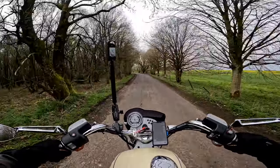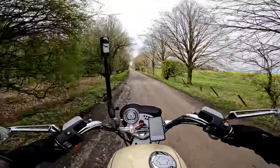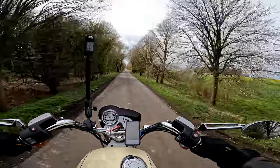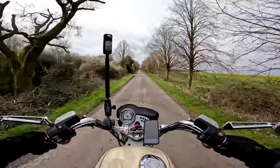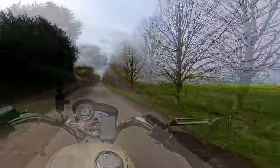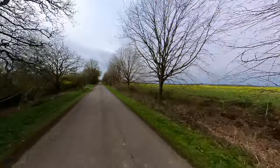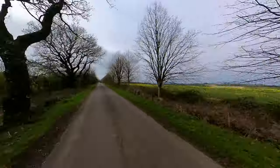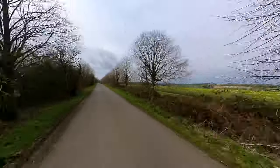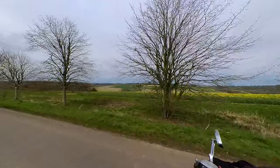So yeah, let's go around this bit. There's a straight bit. There we go. Then you go around the other end bit. This is another straight bit. But I'll stop at the top and have a look at the view. But I'll also check that everything's working. All the rape seeds coming out now in the fields. This yellow across the countryside is wonderful.